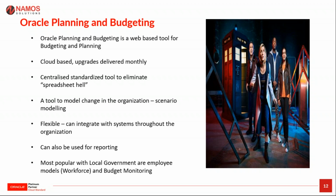It's a tool to model change in your organisation, so model different scenarios, best case scenarios, worst case scenarios, forecasts, different funding models. So what happens if the government gives us an extra 5 million for social care? What can we do then? What extra can we do? What can we do if the government gives us £2 million to fix potholes, which I wish my local council would get because our roads aren't looking very good at the moment, I think, after a bad winter.